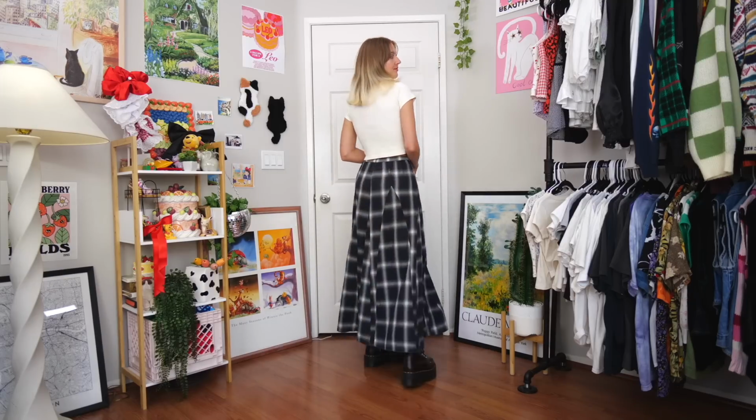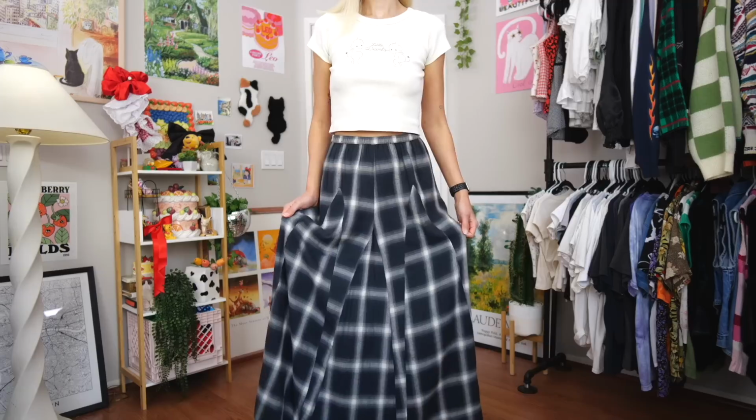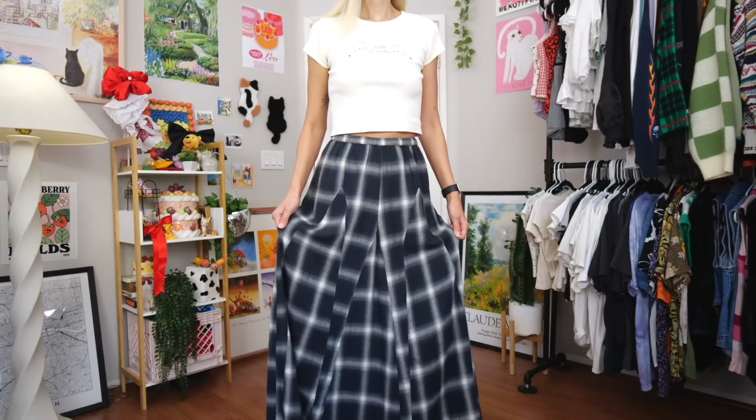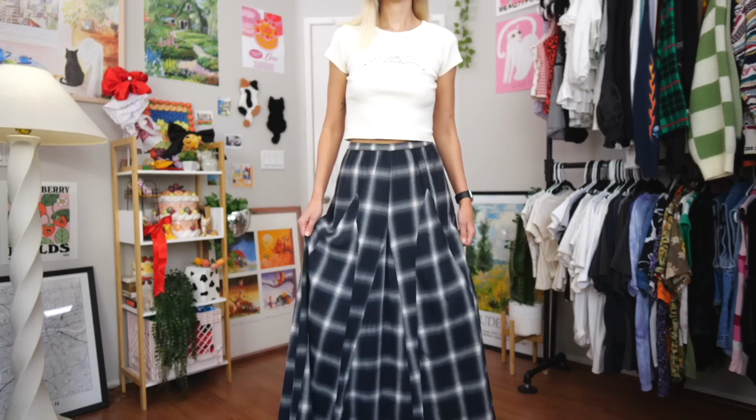It has a stretchy waist, so it's very comfy. I love the silhouette and the look of it. It is just an absolute dream. There were like a couple years where it was just very difficult to find plaid, and just all of a sudden I have been, well, not all of a sudden, obviously this has been like 7 months in the making, but still, even just finding one plaid item is an absolute score.